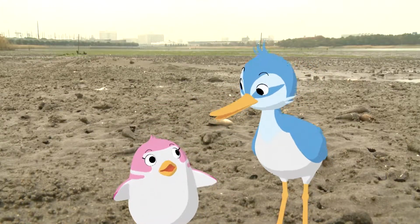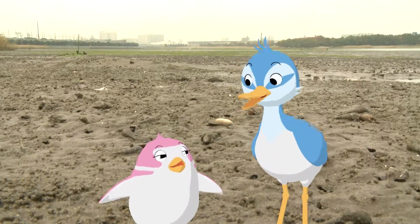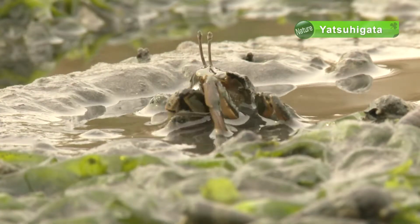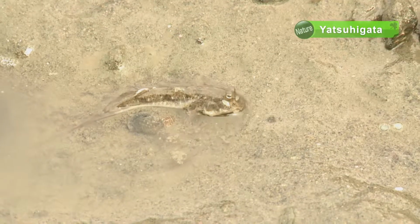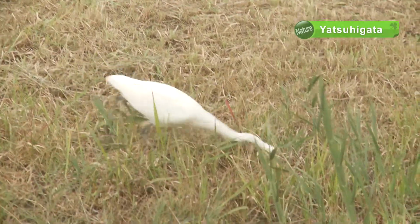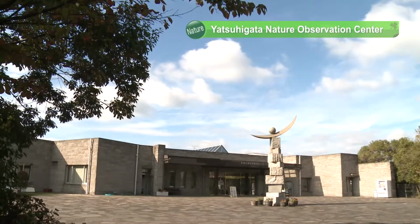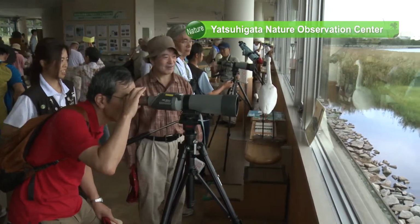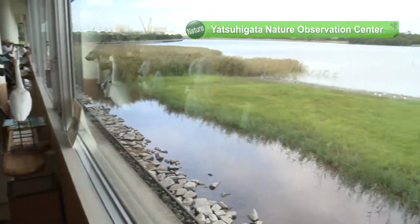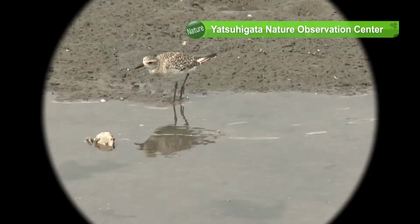Phew! Made it! Good. Let's rest here for a short while. Yatsu Higata is full of small living creatures that serve as food for wild birds. So that's why so many migratory birds come here. Precisely. The Yatsu Higata Nature Observation Center was established to observe these birds. How many different species of migratory birds can be observed here? About 110 throughout the year. That many?